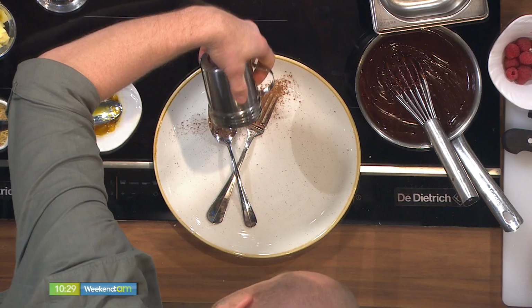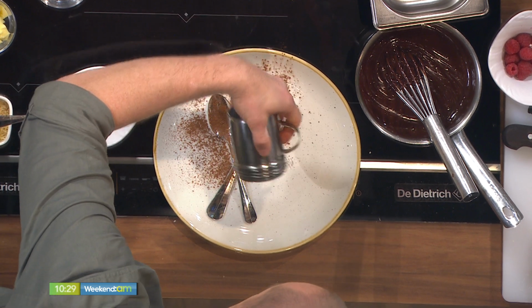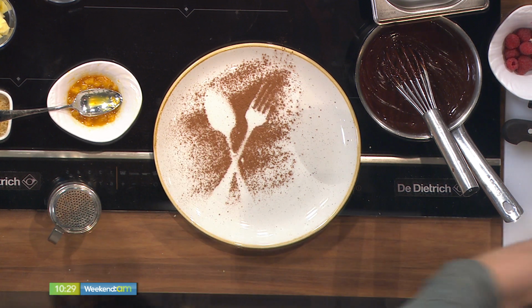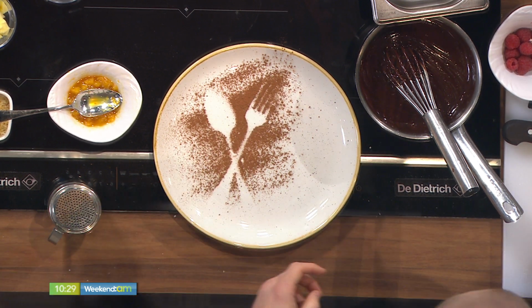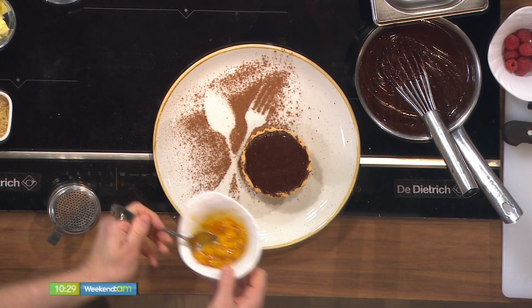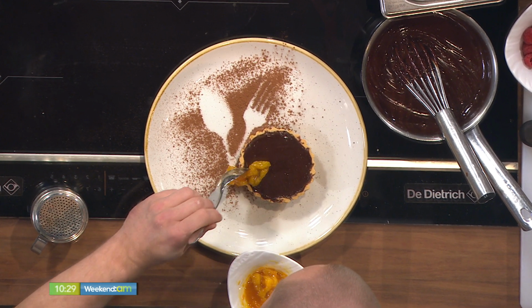Old school, so going with a little cocoa powder here. Just like that. Isn't he shocking clever? Presentation. And pop these two off. Look at that. There you go. Sexy. Look at that. It's art. There you go. And then we just stick our tart down, just like this. And now, most importantly, a bit of orange. So I'm going to put a little bit on the tart, just like this.